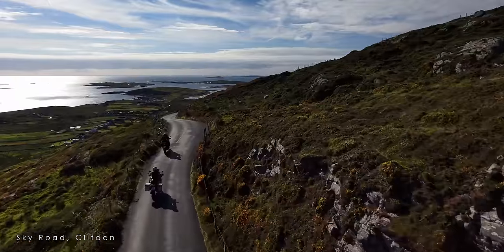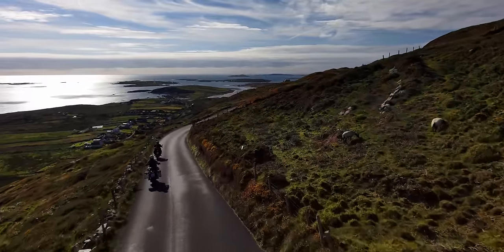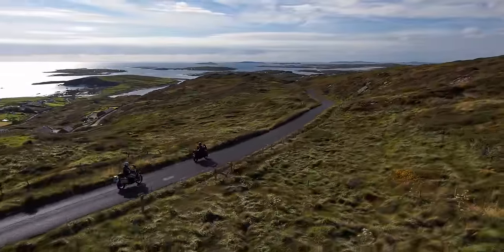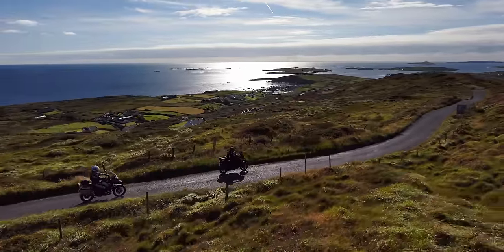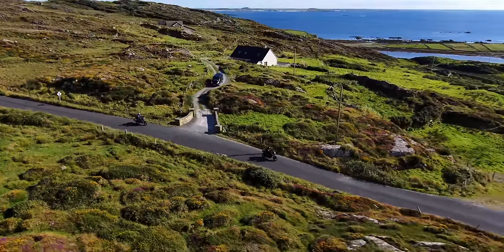Riding the Sky Road in Clifden is a special experience for motorcycle riders. This winding coastal route offers breathtaking vistas of the Atlantic Ocean and rugged landscapes, combining the thrill of the ride with the beauty of the scenery. The elevated vantage points and exhilarating twists and turns made this ride an unforgettable journey for us.